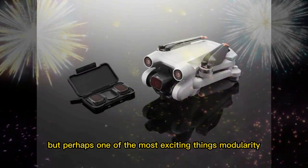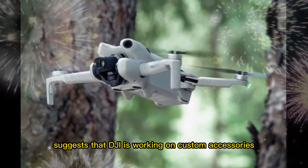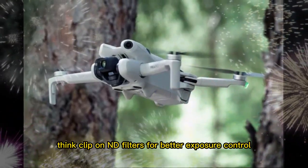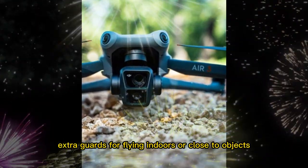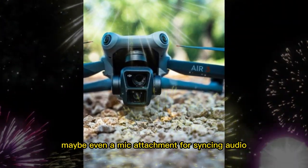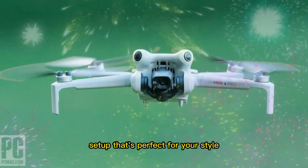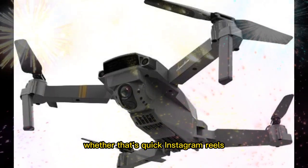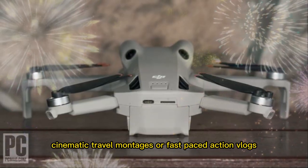But perhaps one of the most exciting things: modularity. Leaks suggest that DJI is working on custom accessories for the Mini 5 Pro. Think clip-on ND filters for better exposure control, extra guards for flying indoors or close to objects, maybe even a mic attachment for syncing audio. This kind of modularity means you can build a drone setup that's perfect for your style, whether that's quick Instagram reels, cinematic travel montages, or fast-paced action vlogs.